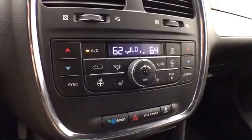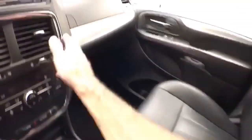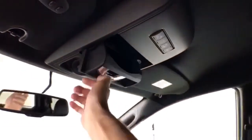3-zone automatic temperature control along with heated seats as well as heated steering wheel. Lots of storage space in the center console. Dual glove boxes with the owner's manual inside. Overhead auto-dimming mirror. Liftgate and sliding door control. HomeLink transmitter for garage door opener. And conversation mirror.